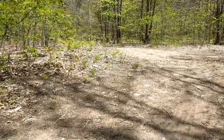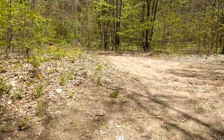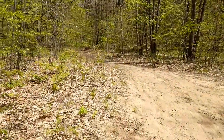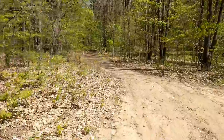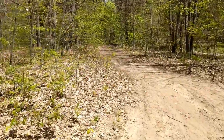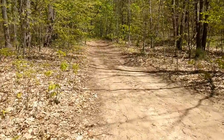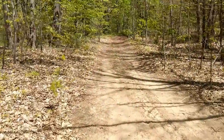And I wasn't quite sure which way to go, but I walked a little ways down this two-track and I saw another blue blaze on a tree, so I guess the trail follows this road for a little ways.